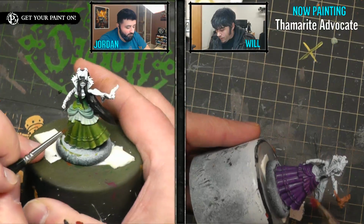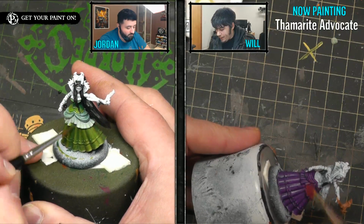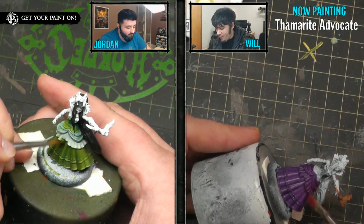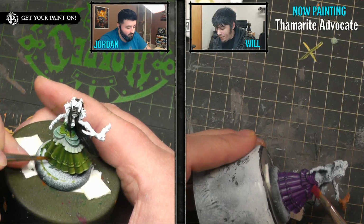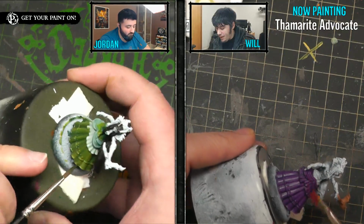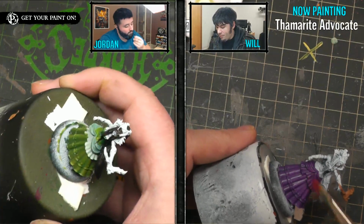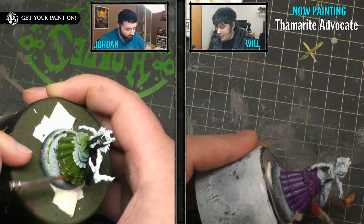Well, I do go back to things, and I think a lot of people get intimidated with trying to paint an army, or they run out of steam, or they don't finish their projects because they feel they have to paint everything to its final version instead of just being able to get something table ready, getting the army table ready, and then coming back and revisiting it later.